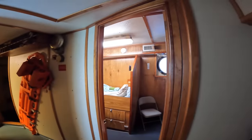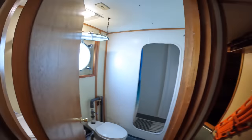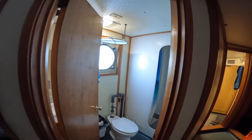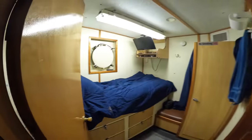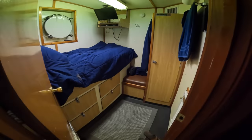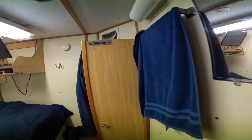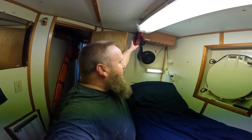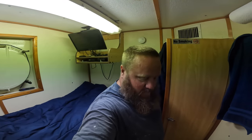We have the captain's cabin and another head for the mate and the captain. I am the mate. This is my room. It's got everything you need and nothing that you don't. Little fan, got your life jacket. You know, it's small, but like I said, it works.